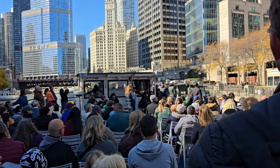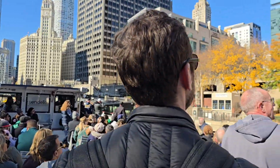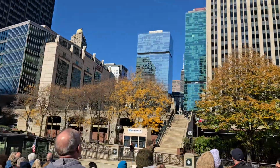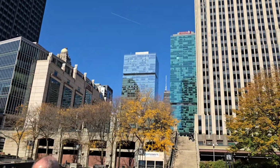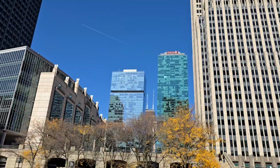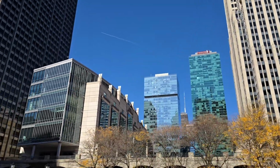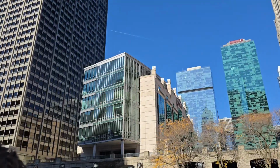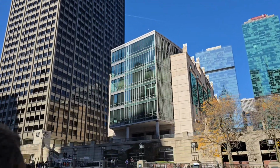Look at these trees. I mean, isn't this pretty? Wow. And then in the middle, you can see the John Hancock building again with the 2 white antennas right in between the green and the glass building there. And then to the right, this is the University of Chicago. Their main campus is down south when Harry Met Sally was filmed there. But this is one of their campuses.